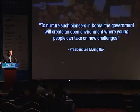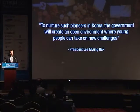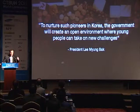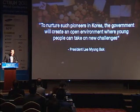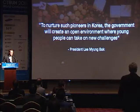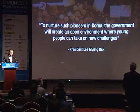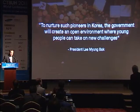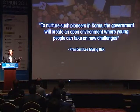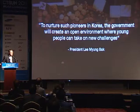And the government has taken note of this. Even President Lee has stated many times that the government needs to find ways to facilitate these young pioneers. And I should mention that most of these startups and these young firms are actually in the technology sector, in animation, in online gaming, other gaming, not in more of the electronics and digitally focused industries, not necessarily in more traditional manufacturing industries.